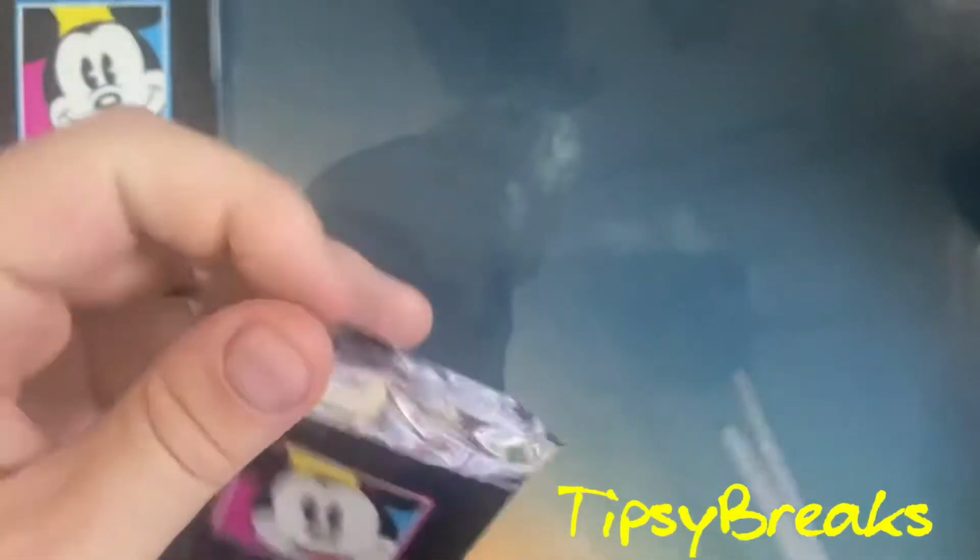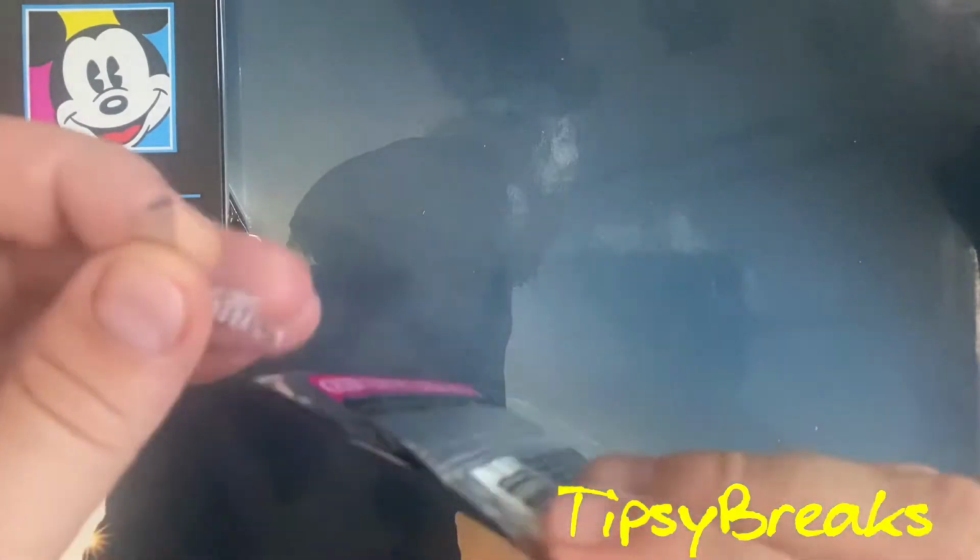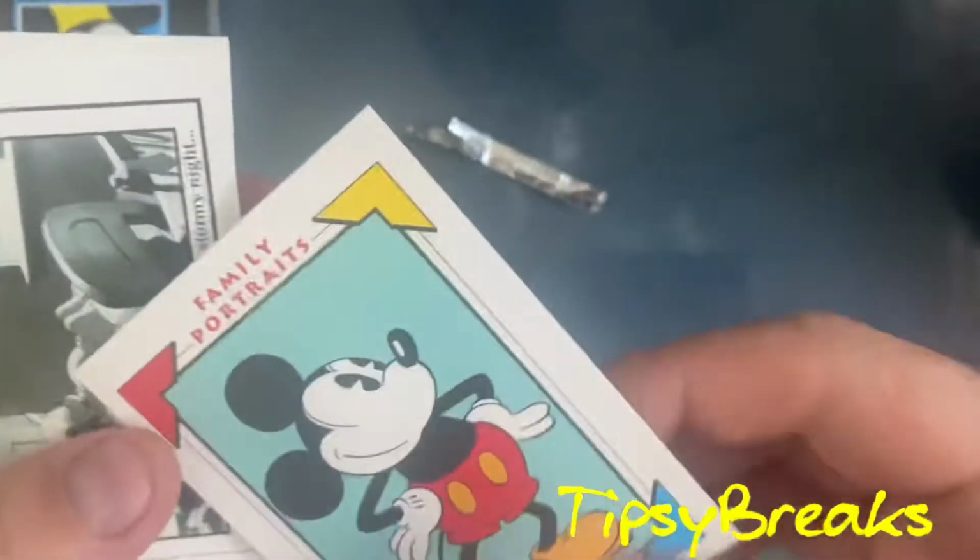Part one was a struggle. Not doing that again. Process for part two. All right. These are such cool cards. Again, if you haven't seen part one, go back.